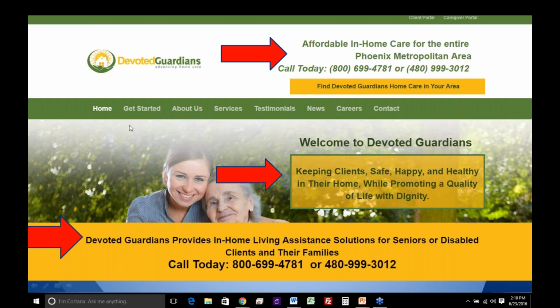So here's another example. We're on our Devoted Guardians website, and we like this website. They have several messages, but they're very clear and very short. At the top you see "affordable in-home care for the entire Phoenix metro area," and then their easy-to-read phone numbers. And then you see a few messages.